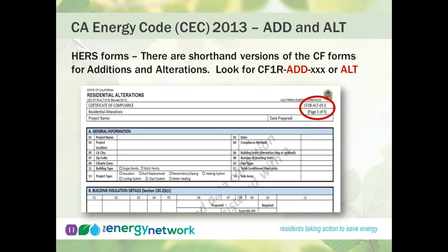Here's an example of a HERS form, and this is for an addition or alteration. The standard mandatory forms are similar, but you're looking for the key abbreviations in the naming. This is called the CF1R-ALT, standing for alteration. And so here's a summarized CF1R for an alteration. It's going to have a lot less information than a standard CF1R for a typical large project.